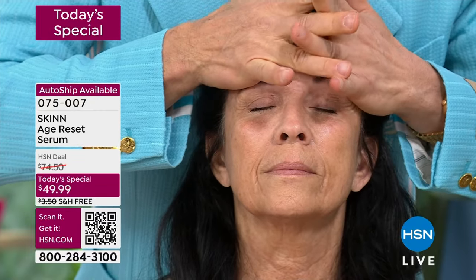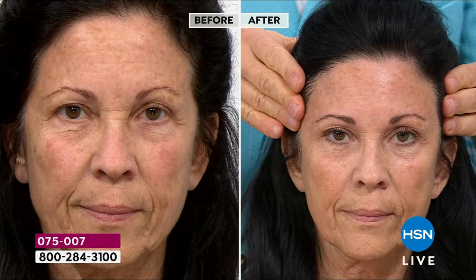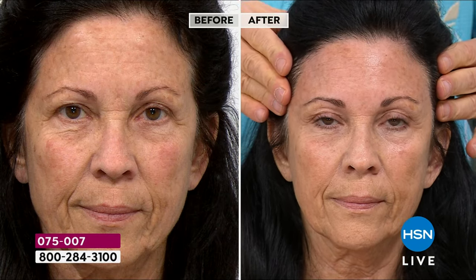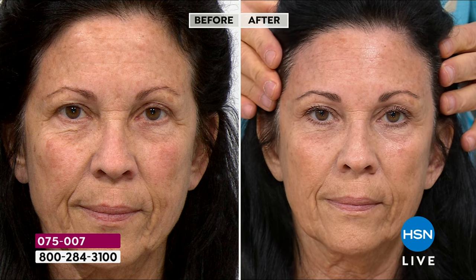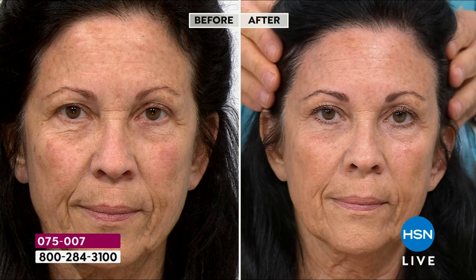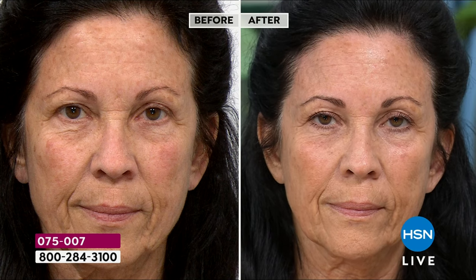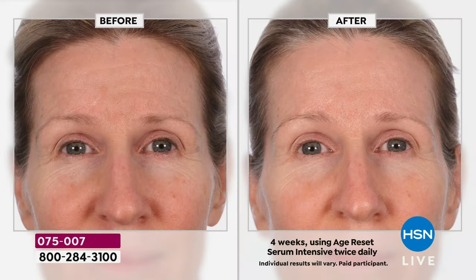Dimitri thinks about everything, but look at this. This is how you put it on. Now what I just did is I popped the microencapsulates to rush it into the skin faster. Look at her forehead before and look at her forehead after. That's why we use Age Reset Serum. Now, I don't do this with instant and temporary and make-believe. This is real skincare that's gonna work over time to give you real, honest results.